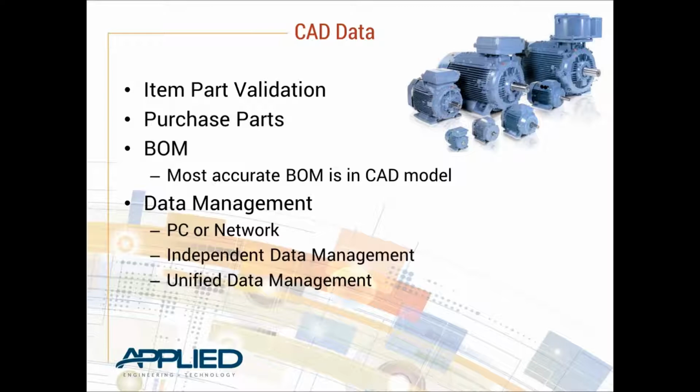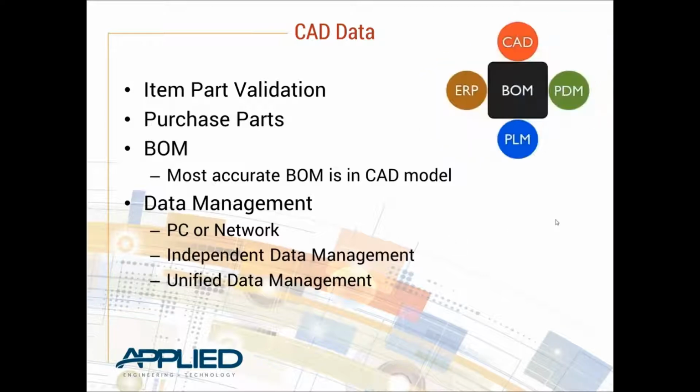Often these purchase parts are cycled, and there's a new revision, and you want to make sure that a new product you're building, or an update to a product you're building, encompasses all the latest and most accurate information.